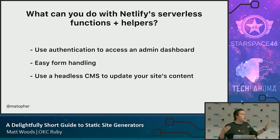So what can you do with a serverless function plus a static site? Because static sites are not super new, and APIs aren't even new. But rolling your own with serverless is kind of cool, and maybe we haven't done that as much. So here are a few, and I also say helpers. Netlify has some things built in that are not technically serverless. Like you can just throw a property on a form, and it'll use its backend to take care of all the handling for it.